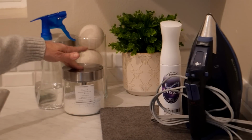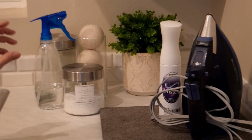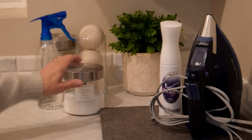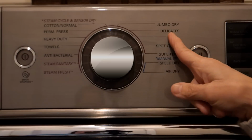We also make our own laundry detergent. You not only need to use far less, it ends up with far less residue left over, and it's way, way, way cheaper. 3 more things as long as we're in the laundry room. One is delicate cycle.